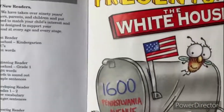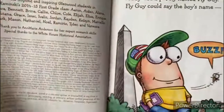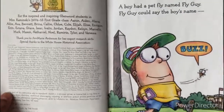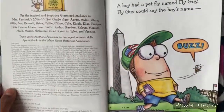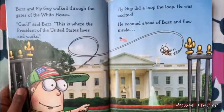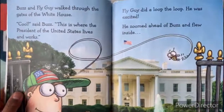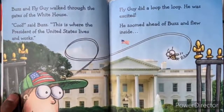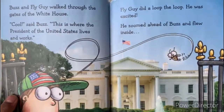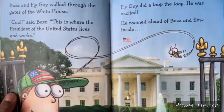1600 Pennsylvania Avenue. A boy had a pet fly named Fly Guy. Fly Guy could say the boy's name. Buzz. Buzz and Fly Guy walked through the gates of the White House. "Cool," said Buzz. "This is where the President of the United States lives and works."